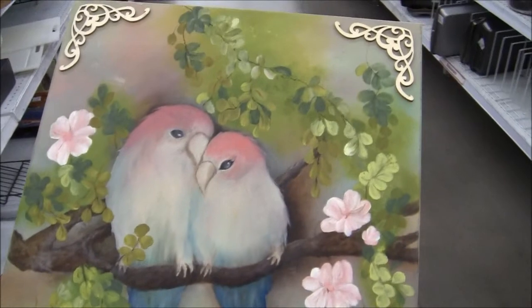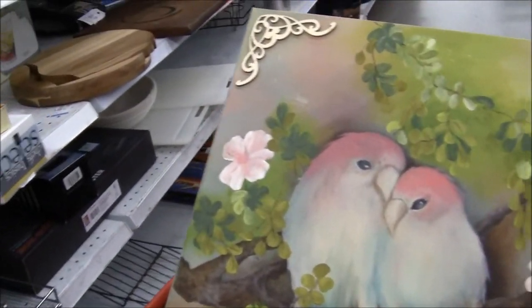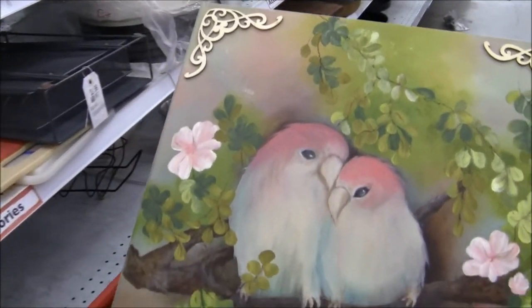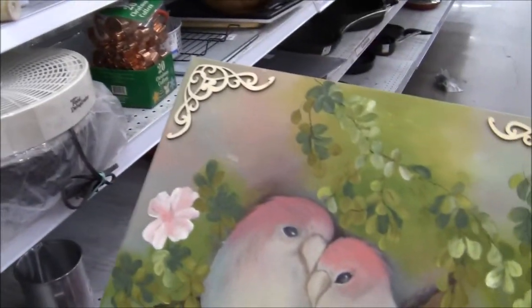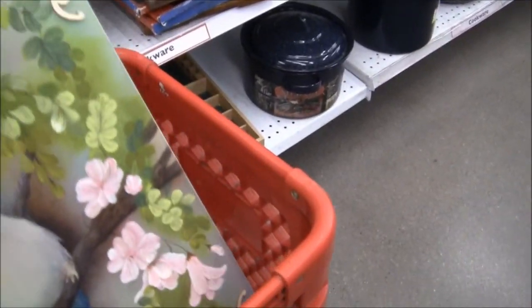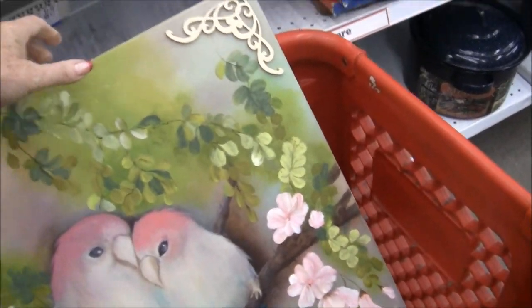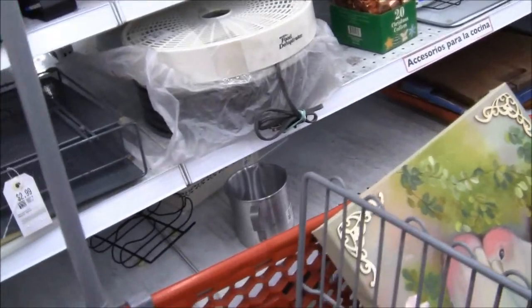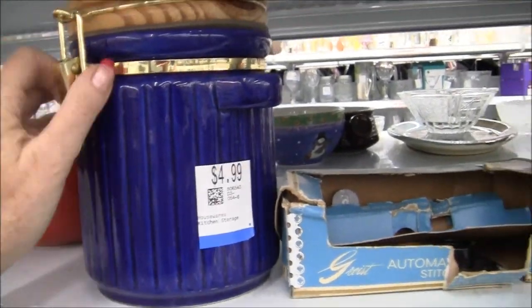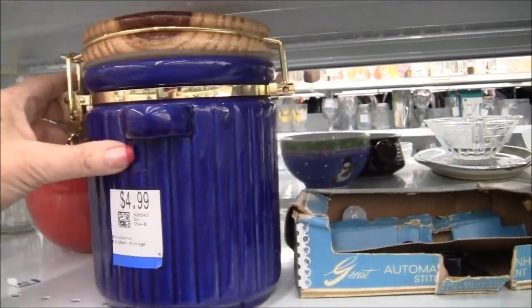You've got to grab and go. When you're at these stores and you score, and you keep scoring like this, you just got to put it all in your cart. Because if you don't, somebody else will. Always remember that if you see it and you like it, and you have to have it, or you think you can flip it, grab it.